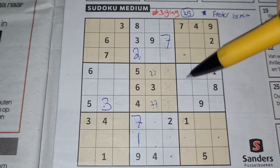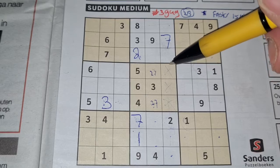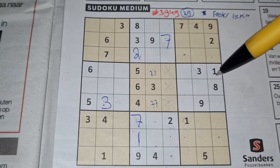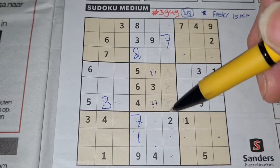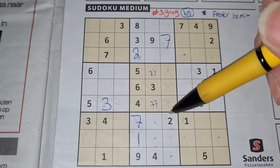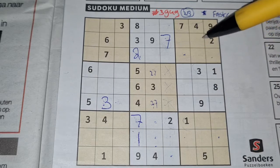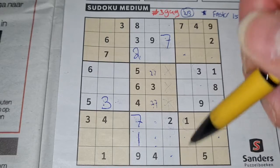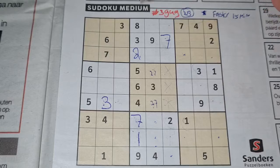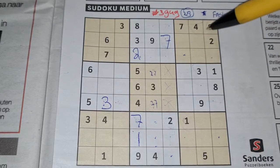8. So the 8, the 1, and a 9. Okay. Then 8. I'm thinking. 7, 7. 4 missing numbers in this big square. 2 of those missing numbers are the 4 and a 9.